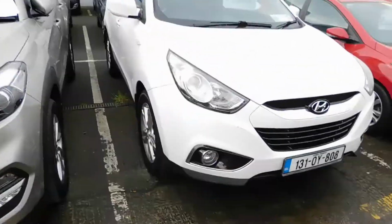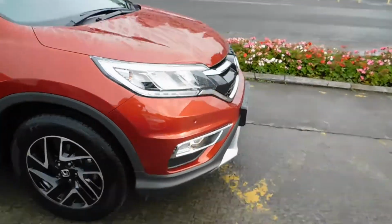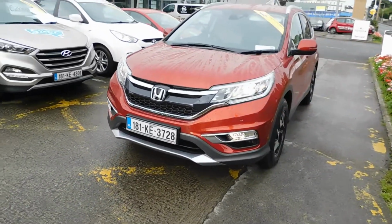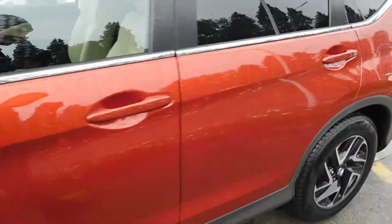So that is our CRV 181. We have a grey one and we have a red one as at the time I'm talking to you. So cars are discounted from the brand new price of 37,000 euros, plus that interior is another 1,500 quid of an upgrade because it is leather and it's also heated.